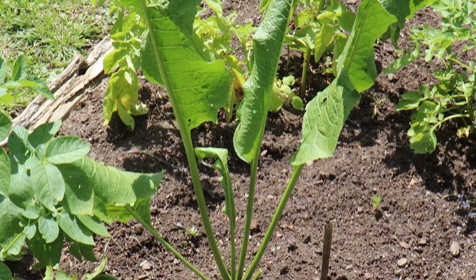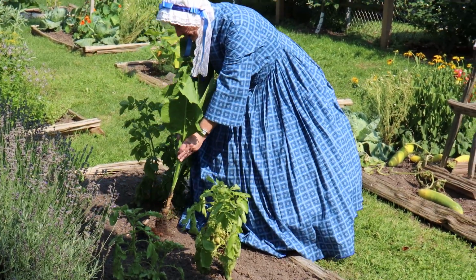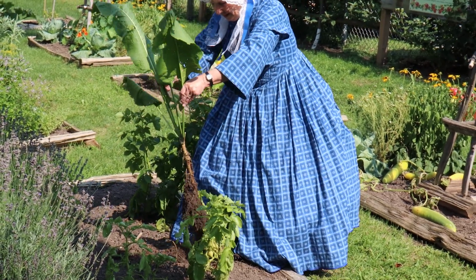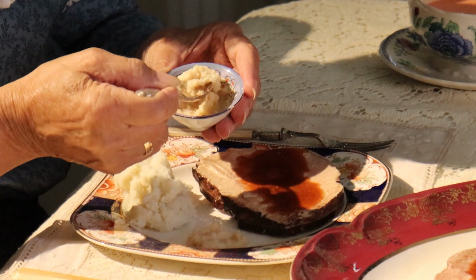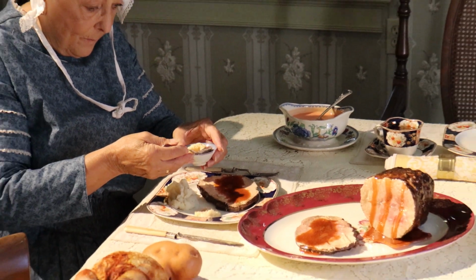A new addition to the kitchen garden this year is horseradish. The long roots of this plant can be used as a strongly flavored garnish for potatoes as well as for beets, peas, and roast beef. It's high in vitamin C, potassium, calcium, and other nutrients, and is naturally antibacterial, so it could help to keep the family healthy as well.